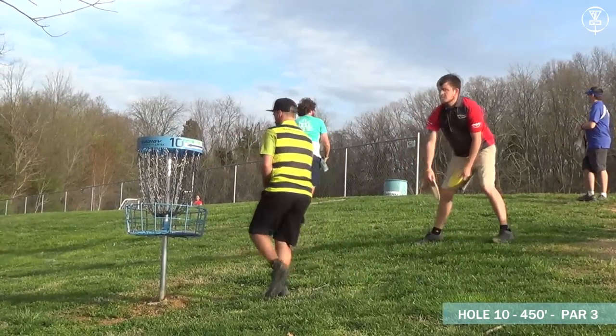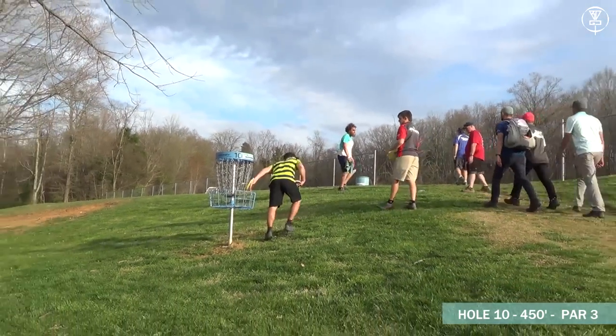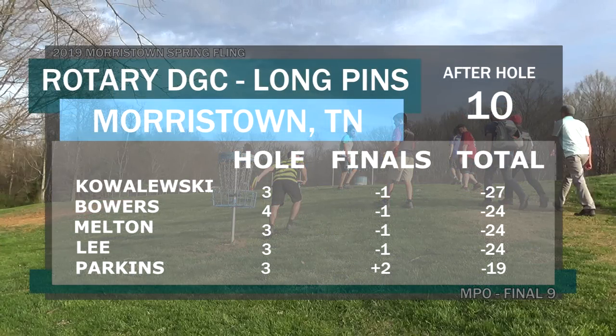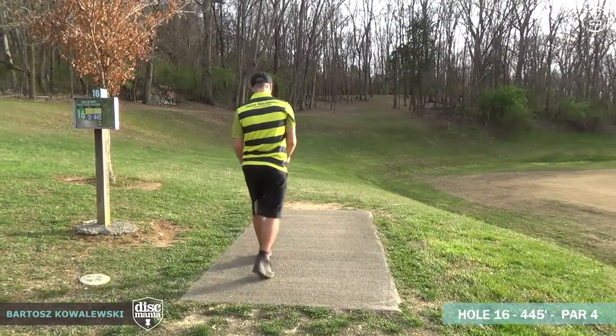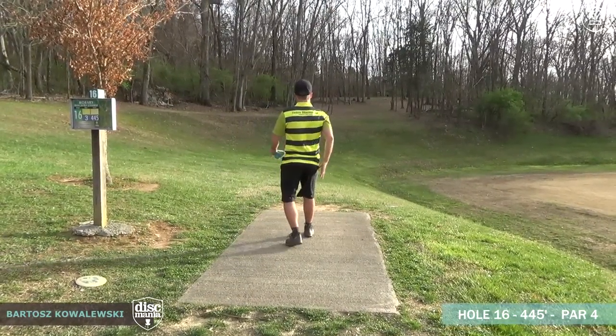So after hole 10 here, we're not going to go to 11, we're going to skip over to hole 16. It's just a short walk up the hill. As you can see there, Logan with the solo bogey and the rest pars. Hole 16 is a 445-foot hole, plays uphill as well. It takes a crush to get up there.